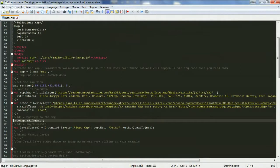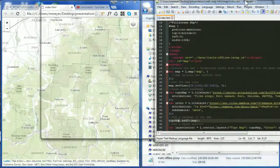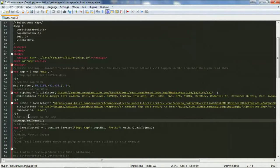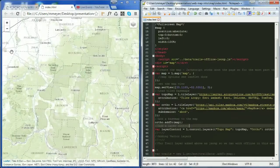If you want to, you can change this, for example, this topo.addTo(map), you could change that to ortho. So we'll do that now. Right now, we just have this topo map. So I'm right here in this add a base map to the map. If you change that, instead of topo map, to this other variable, ortho, just delete the word topo map, and then add ortho, and you save that, and you go over here and you refresh your page.